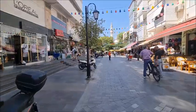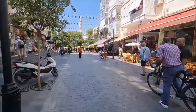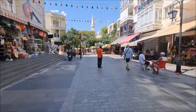If you are thinking of buying, or if you buy a property here, this is where you will come to complete the transaction and take your title deed. So let's carry on walking along here.